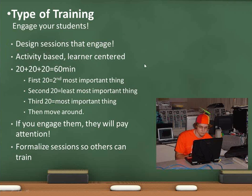So your challenge is designing sessions that engage your students. Make them activity-based. It's not difficult. It takes practice, but it's not difficult. And there are great books out there, too. One of them is called Active Learning.